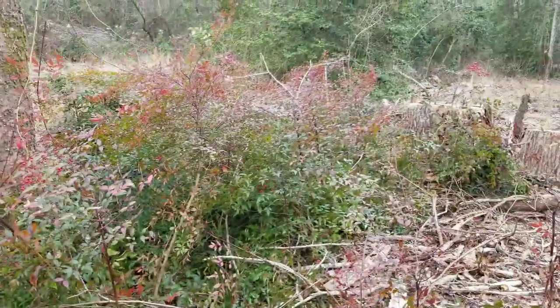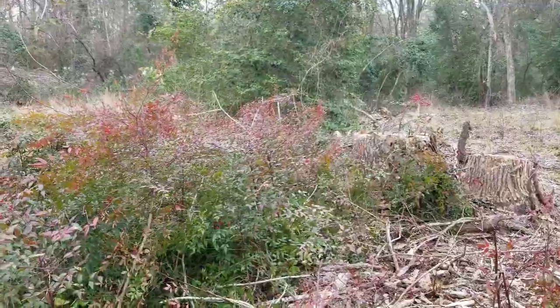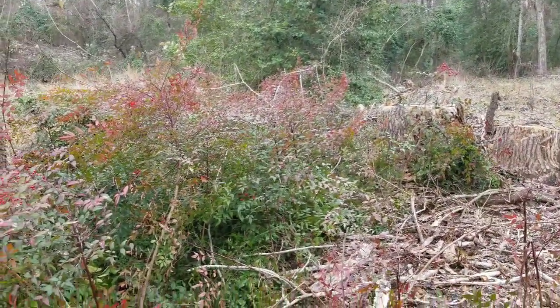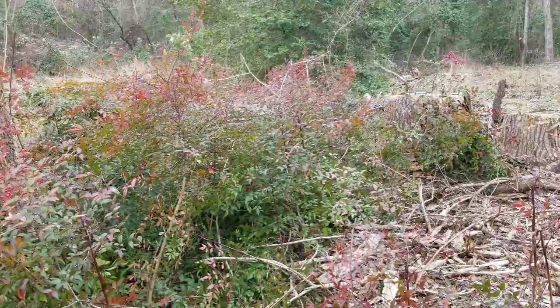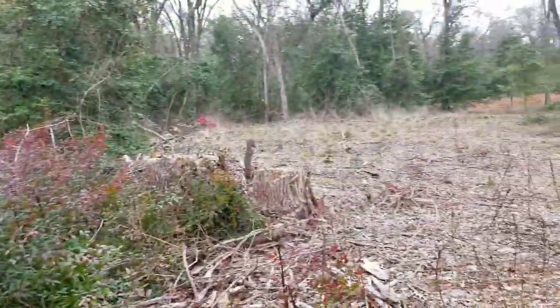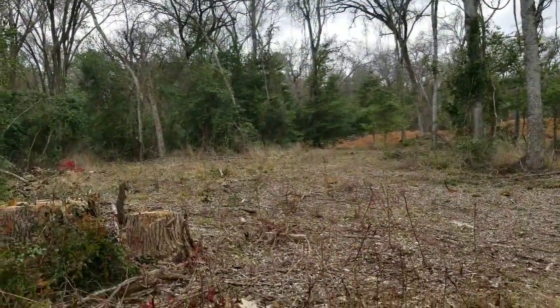Crazy. You just dig them up, stick them in the ground, and they grow. Yep. I love how they turn the green and the red. But I'm going to drive over to the pond and check on it. I'll be back with you guys.